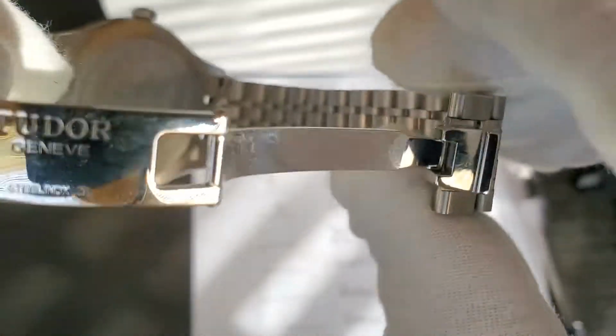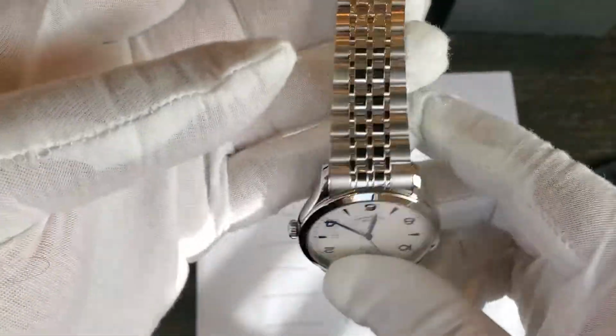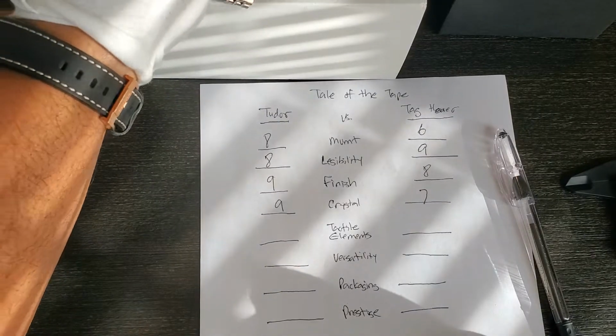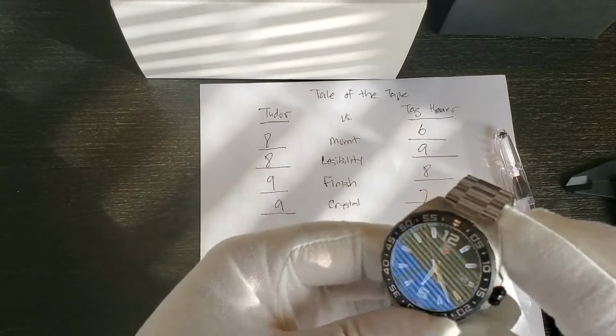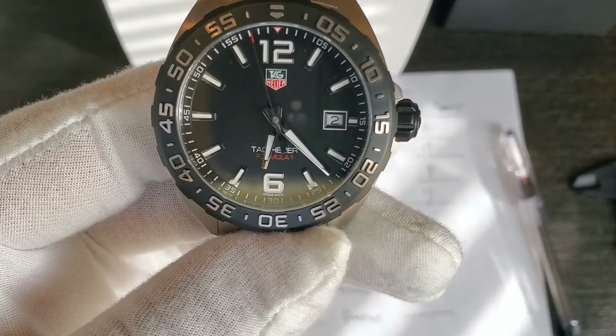But the clasp of the Tudor, I've seen a lot of YouTube videos. A lot of people brag on the clasp of the Tudor. So the crown is kind of small. Bezel is a good, solid, fixed bezel. And the clasp. But on this watch here, you got the crown, which is a screw-down crown.